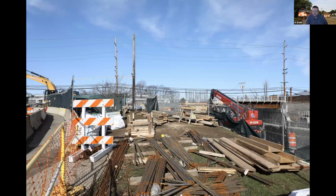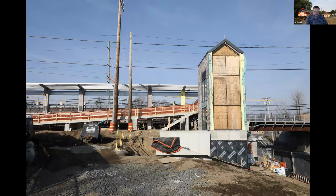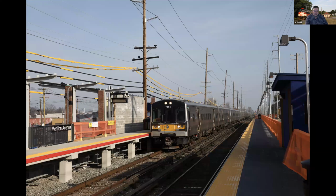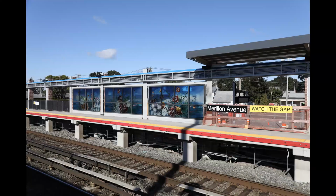Here is the actual south platform elevator area. Again, March 7th, 2020, December 26th, 2020, and last week. And a view on the platform at Maryland as the new platform is being built. And that's kind of what it looks like today. Nice stained glass, nice open and good lighting.